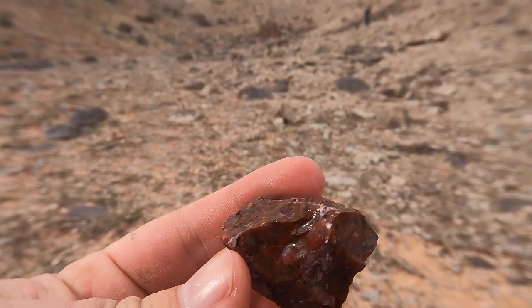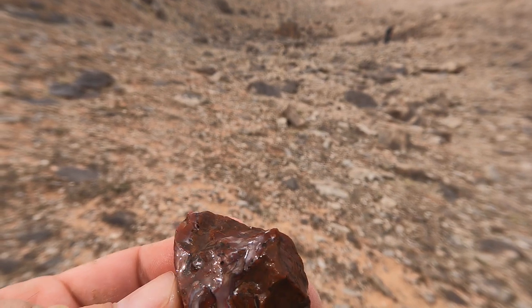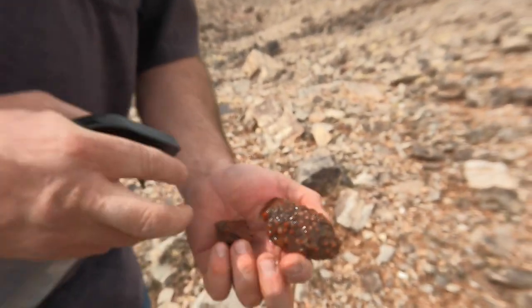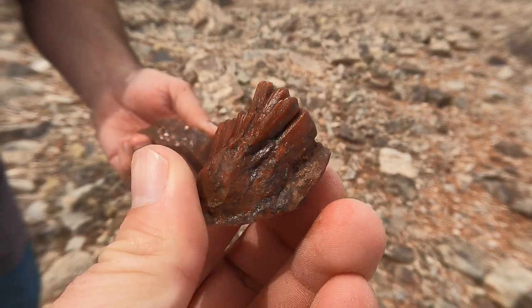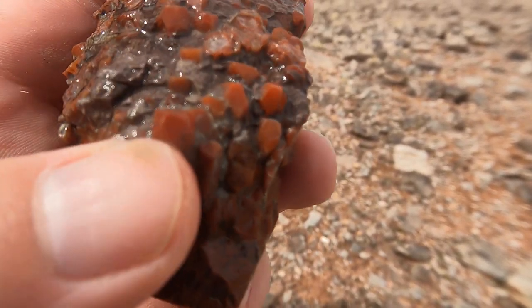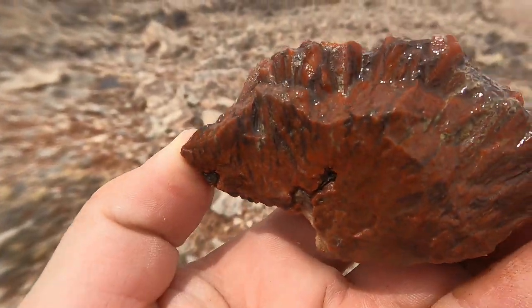This one's kind of nice looking. Got a little bit of color right there, a little bit of pattern going on. Nice. So Eric's showing me the good ones you get out here. This is where you get the nice crystals. Look at that. Beautiful right there, replaced crystals. And a bigger one right here. Oh, look at the termination on that one. That is beautiful. Hopefully you guys can see it.